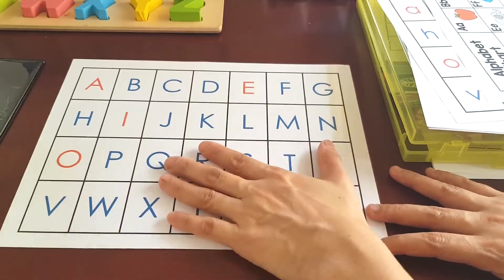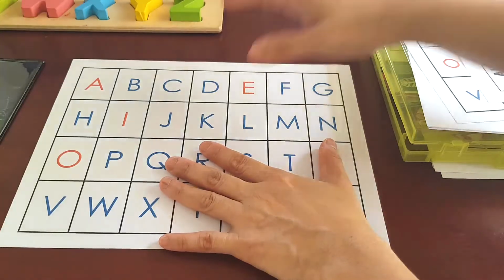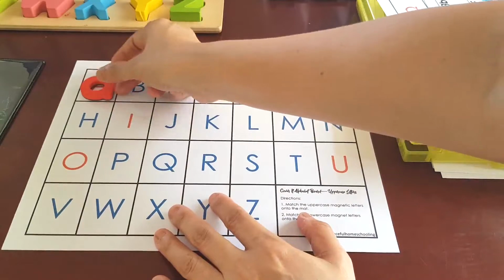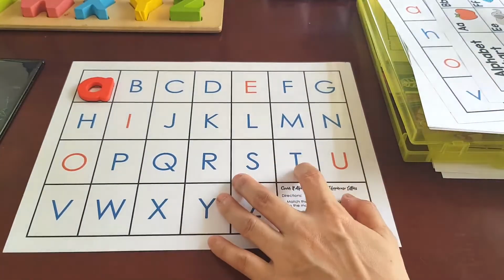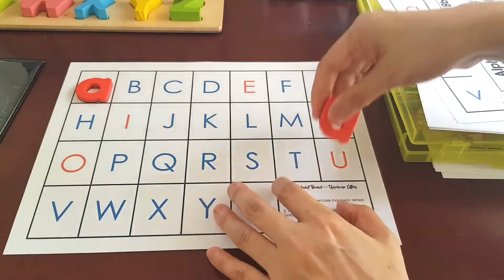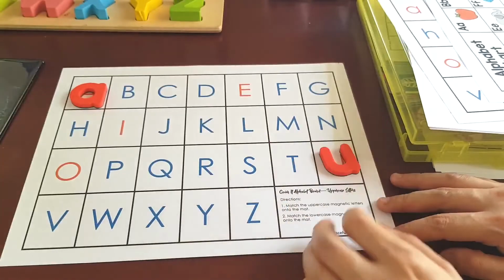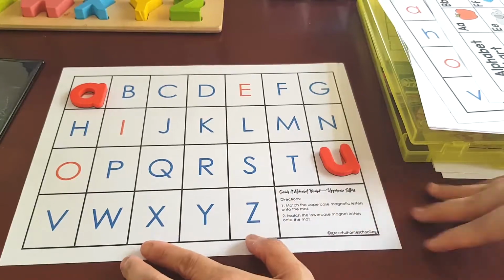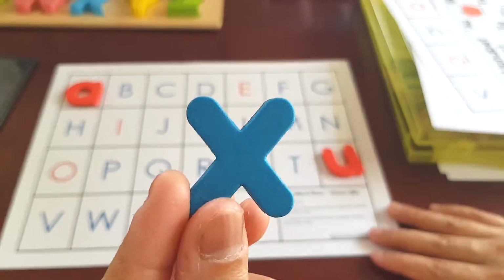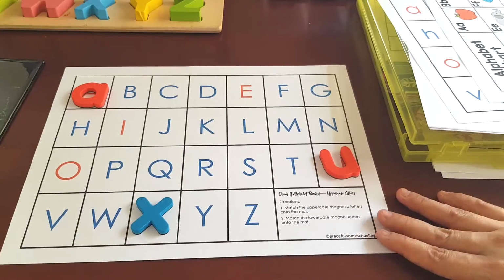So, he has to go to the magnetic letters and then match it with the uppercase letters. For example, letter A, he has to match it there. Letter U, he has to match the uppercase letter U with the lowercase magnetic letter. And let's say letter X, he has to match it with the lowercase letter X. So that's the cover it alphabet board.